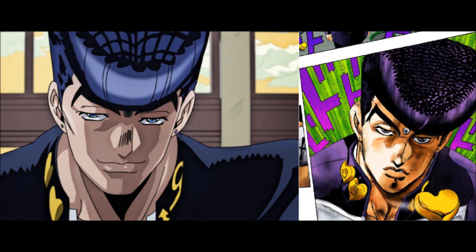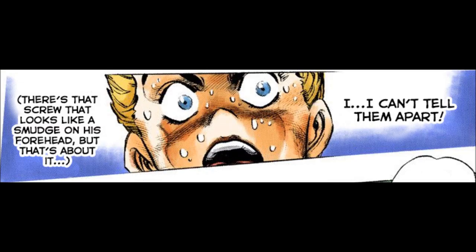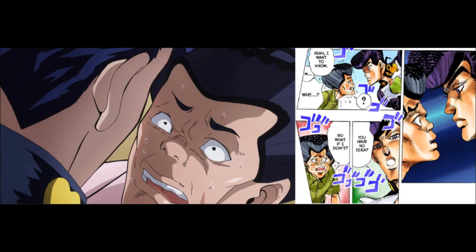I don't know, to make Surface more of a surprise? Then again, this major detail can only be noticed if you look up close at Surface, which now that I think about it, why didn't Tamami notice the screw? It could be because, according to Koichi, it looked like a smudge on his forehead. That or Tamami's line of sight wasn't on Surface's forehead, but more on his eyes. So that might explain it.